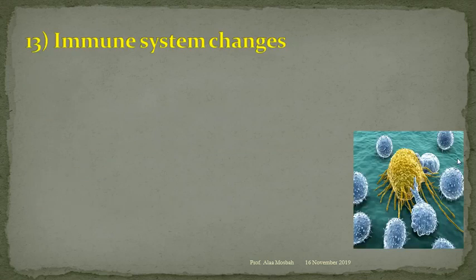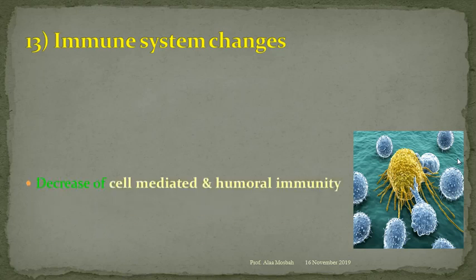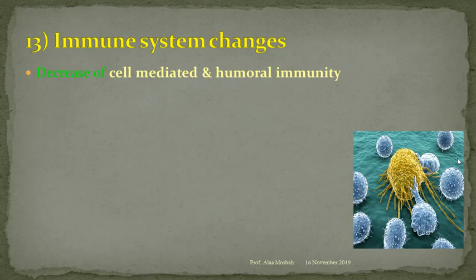Let us go to the 13th and the last changes in the body system, which is the immune system. Pregnancy affecting immune system? Yes, of course. Both humoral and cellular, cell mediated, and the humoral immunity decreased.